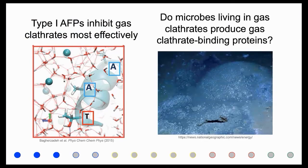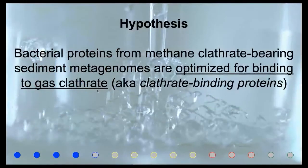So we know that there are microbial consortiums in methane clathrates, and we also know that ice-dwelling organisms evolve proteins to bind ice, so maybe gas clathrate-dwelling organisms evolve proteins to bind gas clathrates. Next. So we hypothesize that there are bacterial proteins from methane clathrate-bearing sediment metagenomes that are optimized for binding to gas clathrate, and we could call them clathrate-binding proteins.